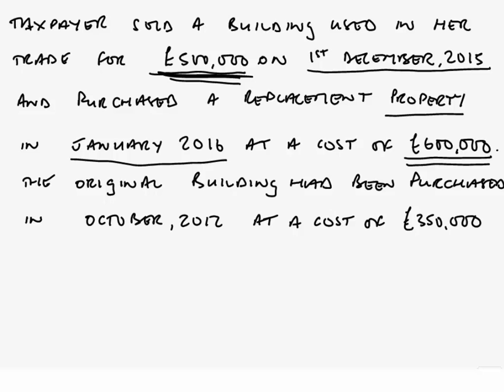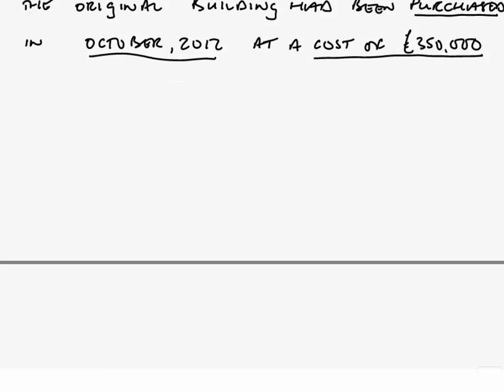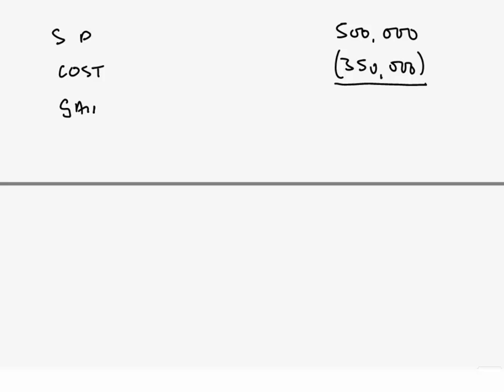So we need to be able to work out the gain on the disposal of the old property. Simply enough, that building had been purchased in October 2012 at a cost of £350,000. Right, simple calculations therefore to show what is happening here. First of all, calculate the gain. So our sales proceeds, £500,000. The cost, £350,000. Simple calculation therefore of the gain. The gain will be £150,000.